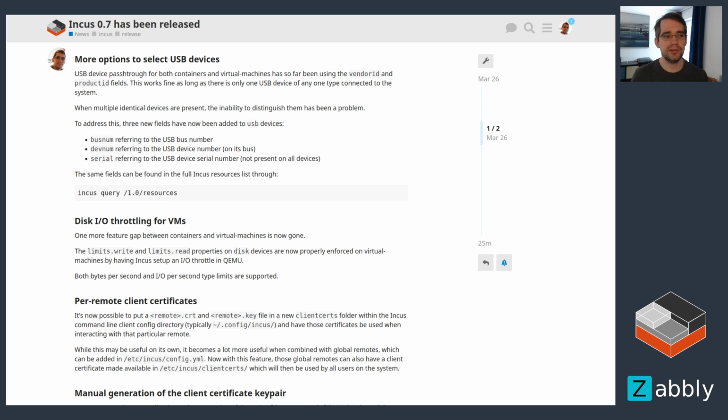In the past, you could select USB devices for pass-through to either containers or virtual machines based on their vendor ID and product ID. That works fine so long as you don't have multiple devices that share the same vendor ID and product ID. If you do, right now I suspect it would just pass them all, which is fine in some cases, but also not what you want in others.